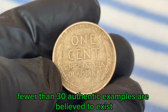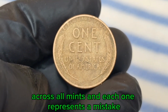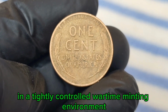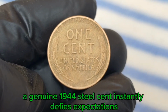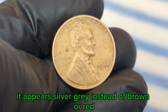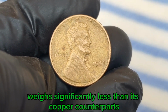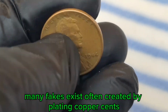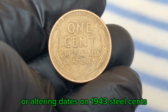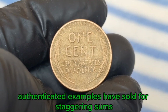Fewer than 30 authentic examples are believed to exist across all mints, and each one represents a mistake that escaped detection in a tightly controlled wartime minting environment. A genuine 1944 steel cent instantly defies expectations. It appears silver gray instead of brown or red, clings to a magnet, and weighs significantly less than its copper counterparts. Many fakes exist, often created by plating copper cents or altering dates on 1943 steel cents, but authenticated examples have sold for staggering sums.